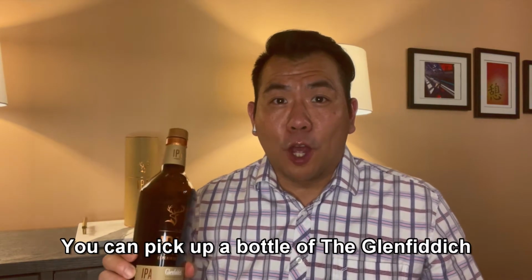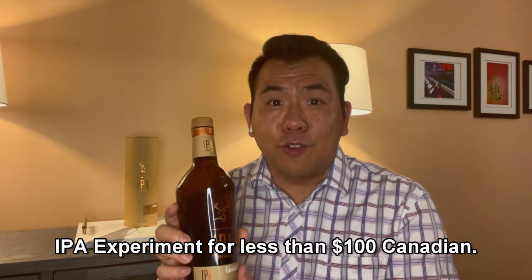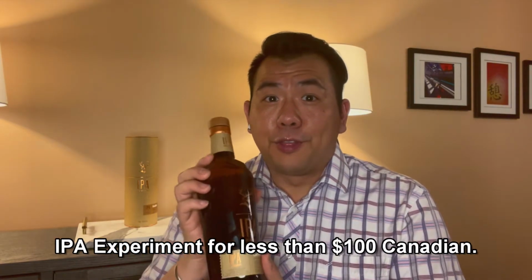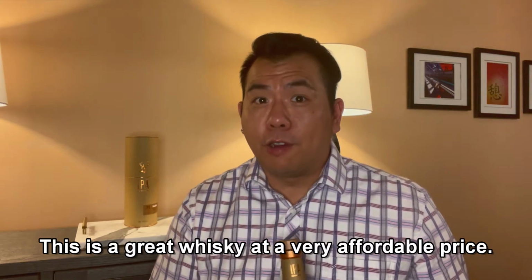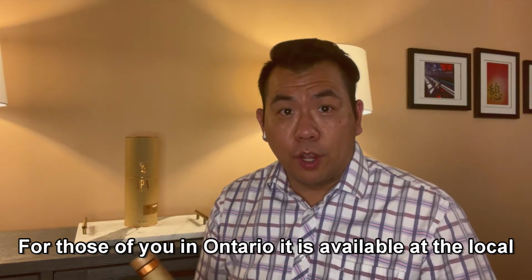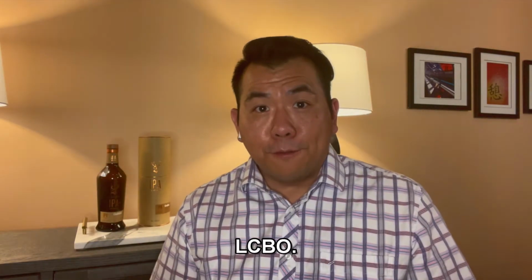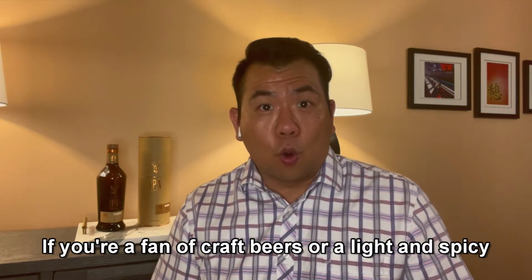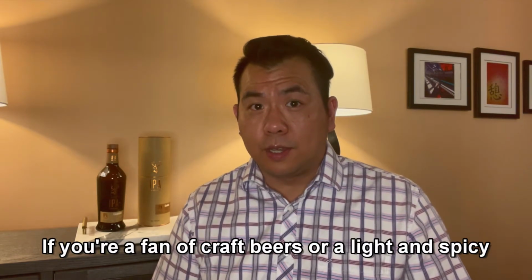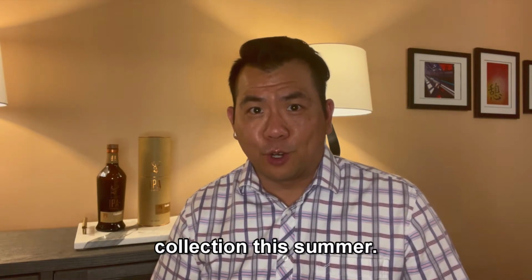You can pick up a bottle of the Glenfiddich IPA Experiment for less than $100 Canadian. This is a great whiskey at a very affordable price. For those of you in Ontario, it is available at the local LCBO. If you're a fan of craft beers or a light and spicy whiskey, then this is a must-have to add to your collection this summer.